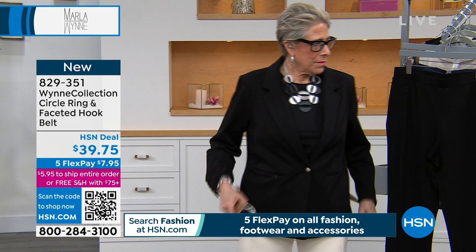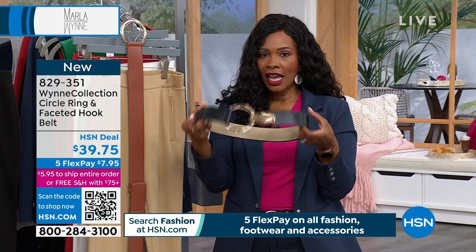In Missy or women's, if you want the Missy, the length is 32 to 42 inches. You've got 10 inches in there. And if you want the plus, it's 42 to 54 inches. All right? Get the belts while we have them. 829-351 is the item number.